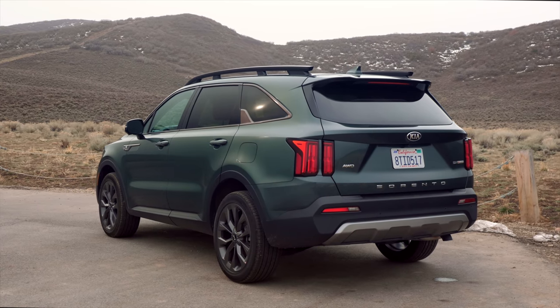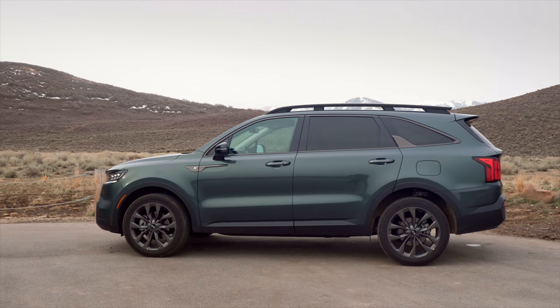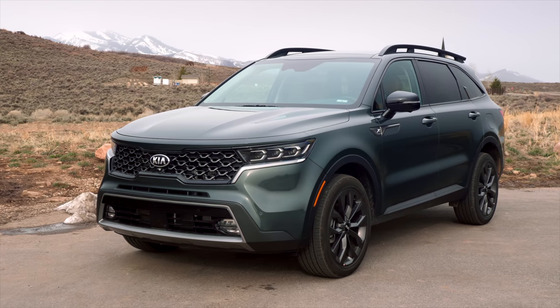This is good. It seems like Kia has this handbook to how to make good cars and trucks lately. They have figured something out and now are the standard to which every other car company should be looking at their cars and trucks thinking, huh, yeah, that's pretty good. We should aim for them. That's the general feel you get when you get in this thing.